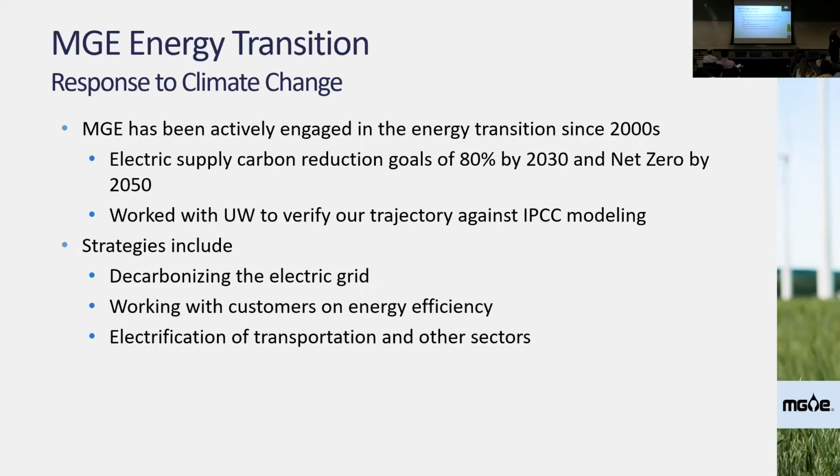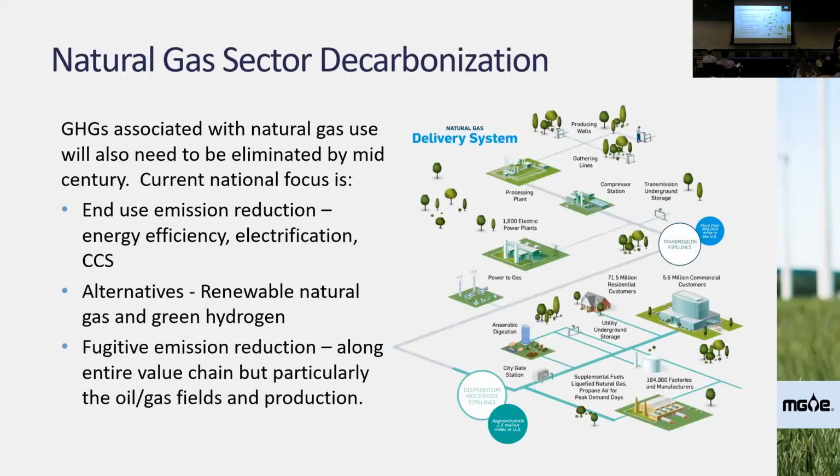The strategies that we have are primarily decarbonizing the grid. Obviously, we want to get as much carbon out of the electricity as possible. We want to work with customers so that they use as little electricity as possible. And we want to electrify transportation and other sectors. The other side of the business is the natural gas sector decarbonization.